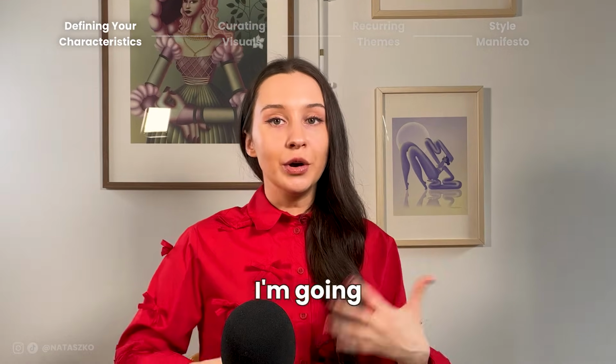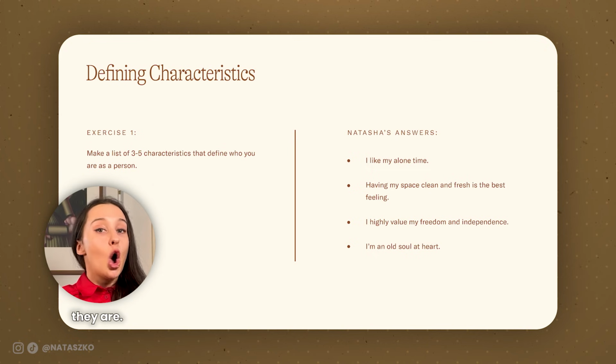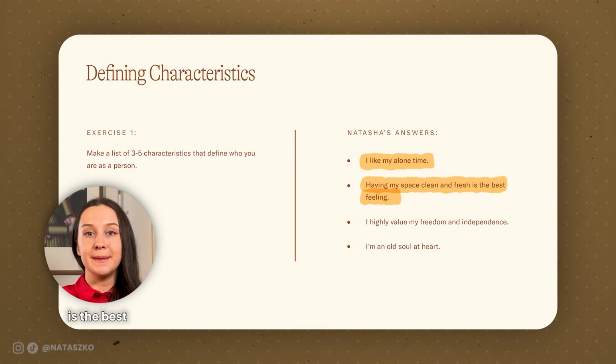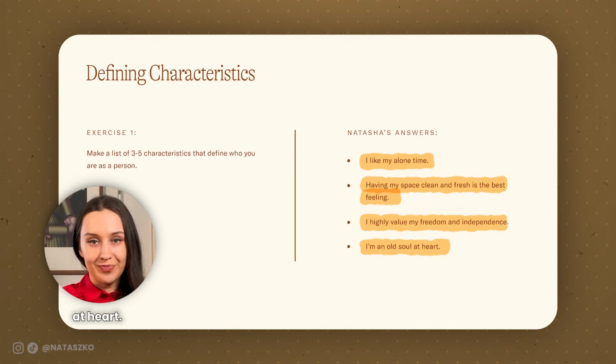To give you an example of what this might look like, I'm going to walk you through my own defining characteristics. So here they are. 1, I like my alone time. 2, having my space clean and fresh is the best feeling. 3, I highly value my freedom and independence. And 4, I am an old soul at heart.